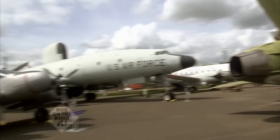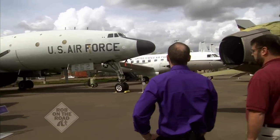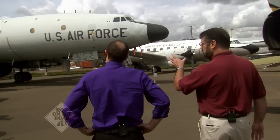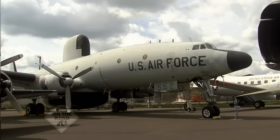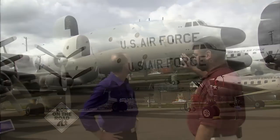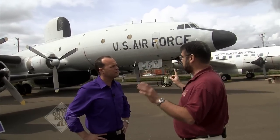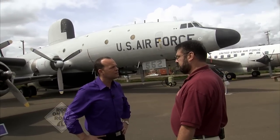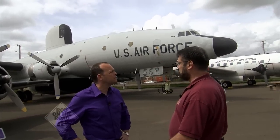Look at this U.S. Air Force plane. It is absolutely huge. Tell me about it. This is a Lockheed C-121. It's an electronic warfare or observation aircraft. It has huge antennas on the top and the bottom. For almost 2 decades, it flew patterns off the west coast of the United States and the east coast as well, watching for Soviet aircraft or missiles coming in. Those are radar sets that were manned 24 hours a day, 7 days a week for over 20 years.